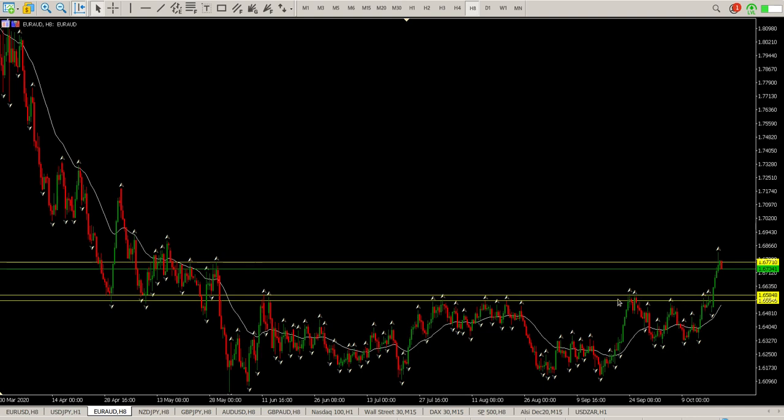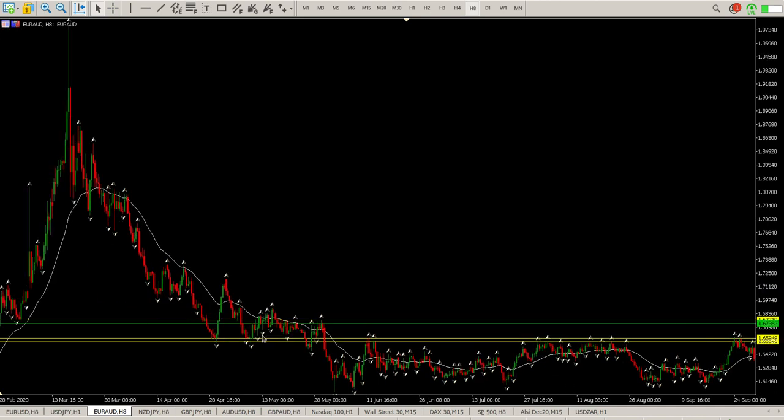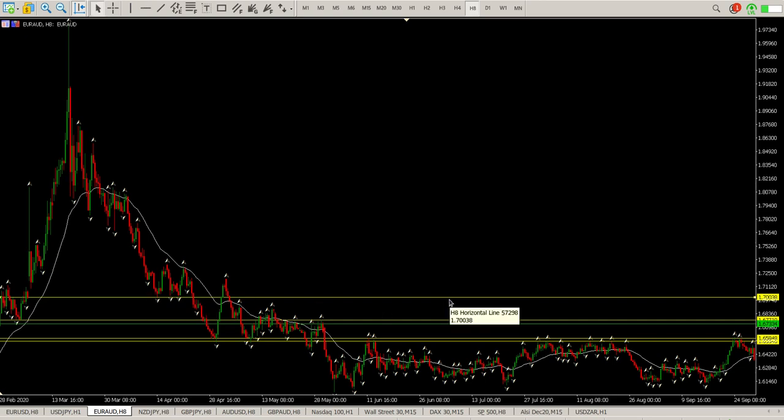I want to see us come back and test this 165.546 area. If that is successful, then we have a potential for this to continue to the upside, and that upside is really going to be pretty impressive, because there's not much that's going to stop it. If you look, I think the next logical target area would be 170.